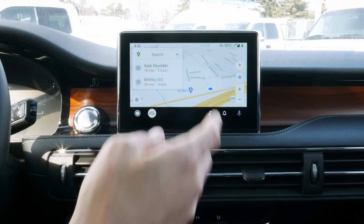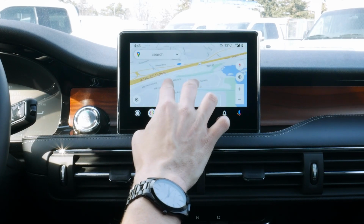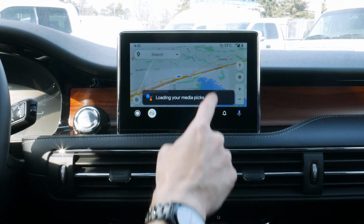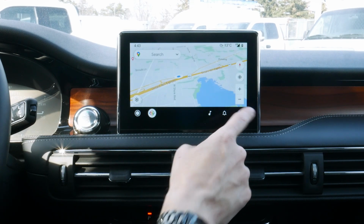So really that straightforward, and as you can see, it launches right into Google Maps for us. Super responsive. We've got our nice pinch to zoom. We can also adjust in and out this way if we want. We can hot button press in order to get into our music. So we've got our media picks. We've also got our notification center, and we've also got our Google Assistant.